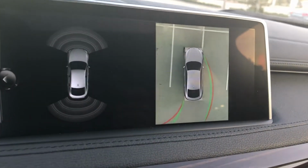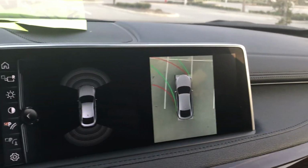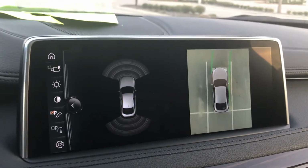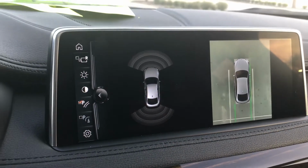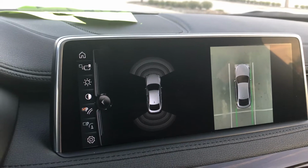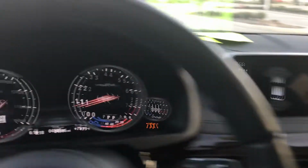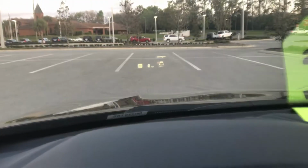And of course, I don't condone that, but you can see just how easy it is to actually line it up without even having to look. You can just go right by the cameras. Let me scoot around back there. Pretty cool stuff. It's really easy. And of course, that's some of the other things you get with the driver assistance package. You're also going to see this heads-up display.